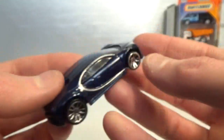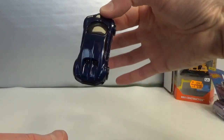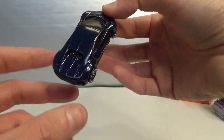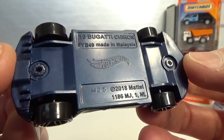So they probably hang on the pegs where they are painted like this, maybe a little bit tilted like that, I don't know. And then the excess paint gathers here. That's probably what happens. 2016 Bugatti Chiron.